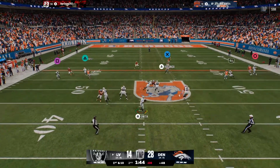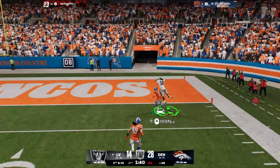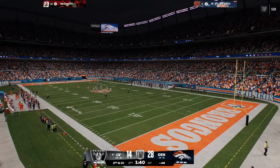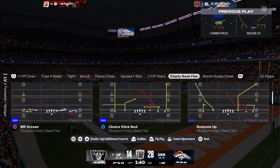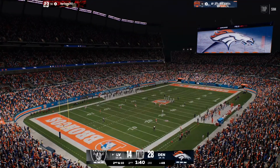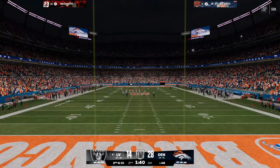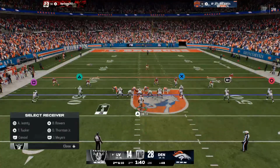Out of the gun, Smith. He's going to float this one deep right side. And that's going to be incomplete. Good closing speed there defensively because that looked open for a minute. They called that incomplete. Great work with the ball in the air. Never gave up. Converged on his man and broke the play up. Smith, an incomplete pass on 1st down. Now it's 2nd and 10.